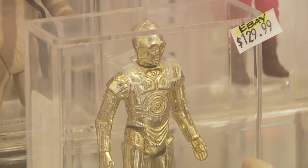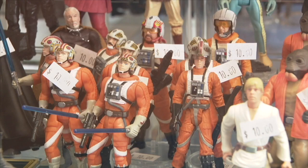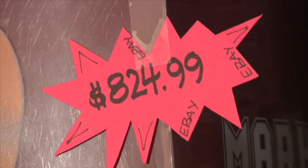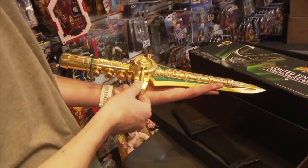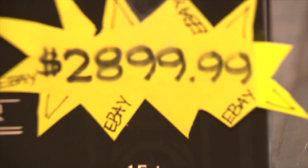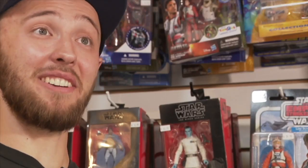Some of the more expensive graded figures we've had have been in the thousands. Which brings us to price tags. Collectibles here can range from a few bucks to, I should probably check with my significant other. It's a prop replica from Power Rangers, coated in 24 karat gold, and it is signed by the actor. That'll cost you just under $3,000. A step outside of what you would have gotten for Christmas.